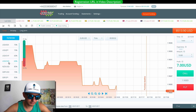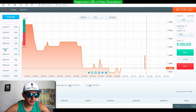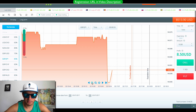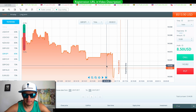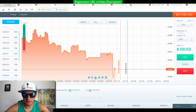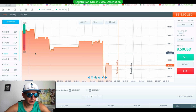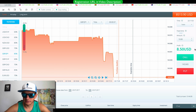Just check it out. This is the main trading window. Let's check what asset has nice profitability and some good movement. Alright, so this was the perfect moment for the reversal trade, but maybe not the best entry point at the moment. Okay, anyway, GBP JPY. Alright, so this is it.